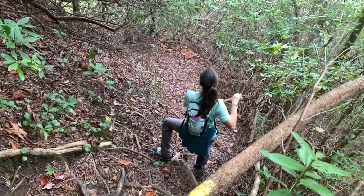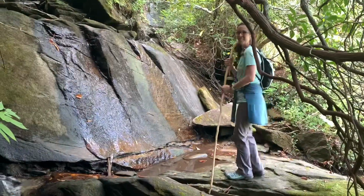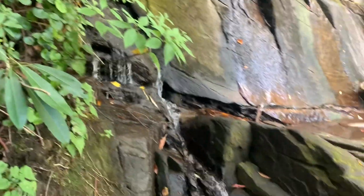But we're managing all the ascending and descending. Interesting. So Margaret and I are staggering over these rocks. She was telling me she feels like she's drunk, and I was saying, I do too. It's hard to keep our balance.